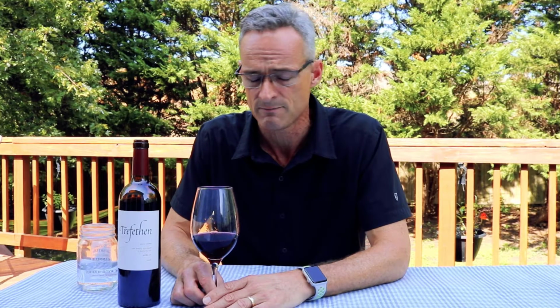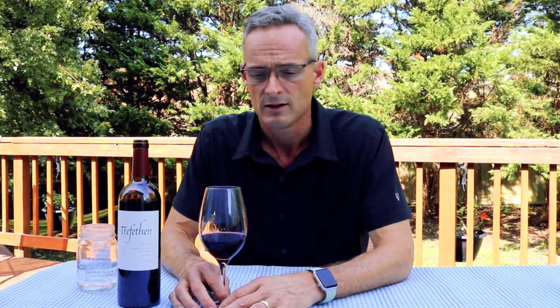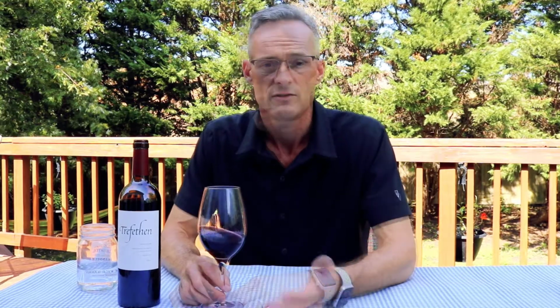So this is all grown in Oak Knoll District, 100% on the main ranch for Trefethen Vineyards. And it is 90% Merlot and 10% Cabernet Sauvignon. I find it very interesting that the last bit of this Merlot was harvested all the way into October, which in Napa Valley is pretty late. And that was just a blessing of a cool September and October in 2018. And all of this was picked before the epic rainy season that happened right afterwards. So now that we know some basics about it, let's smell it and taste it.